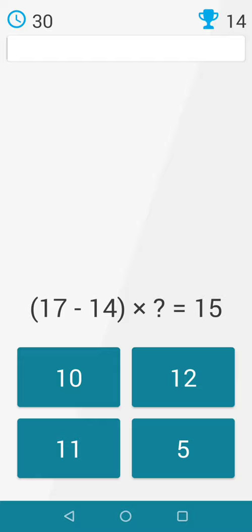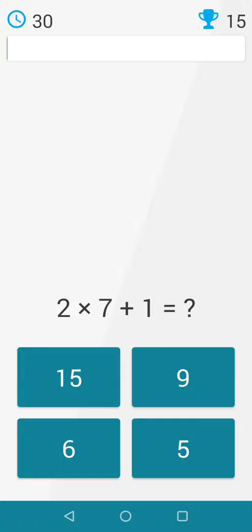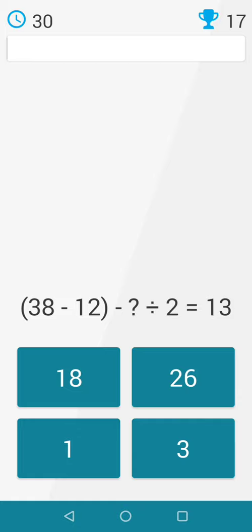Okay, 3, 4, 5. 15. 10 plus 2 plus 2 again, 14. So some are simpler than others.